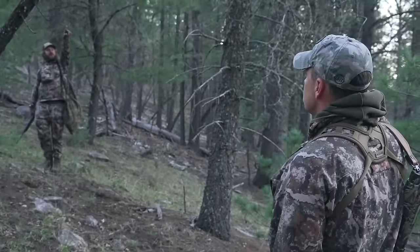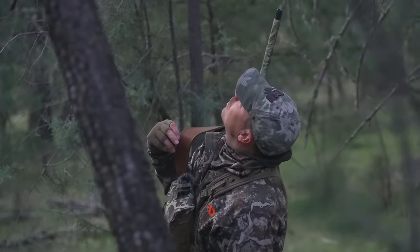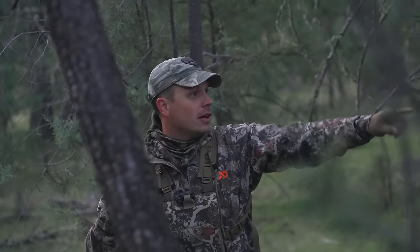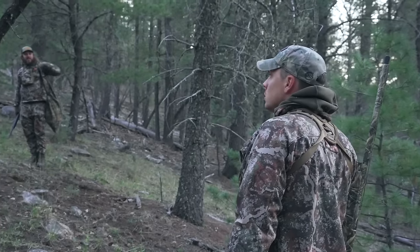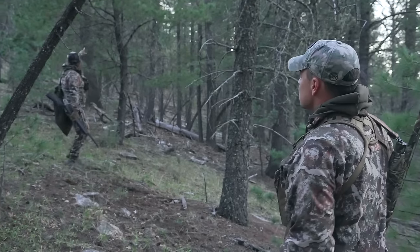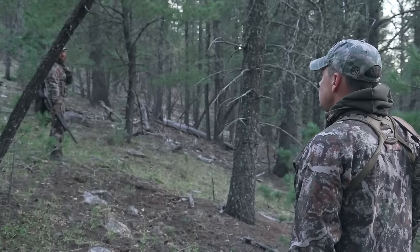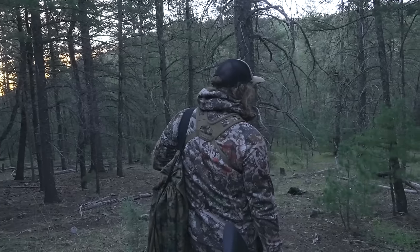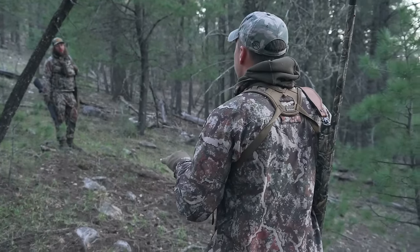There was a turkey in that tree. A gobbler, I thought. Are you sure? No, I'm not sure. We were sitting right there. I saw a fanning hen, or a fanning turkey. Yeah, he was here. Okay, well, there was a gobbler up there where we were that flew down to y'all, too. Oh, that was a hen. Uh-uh. They fly down right behind each other.